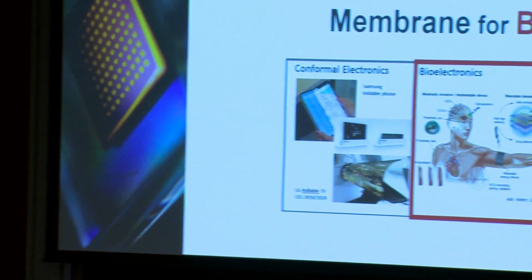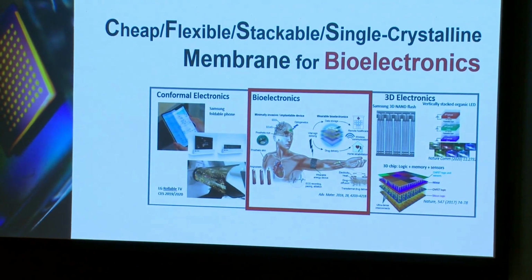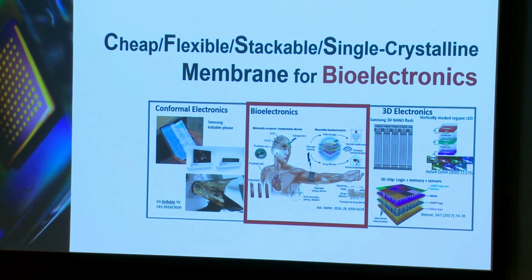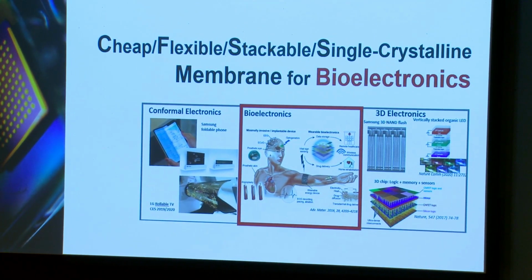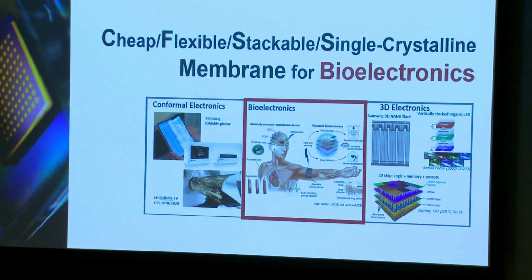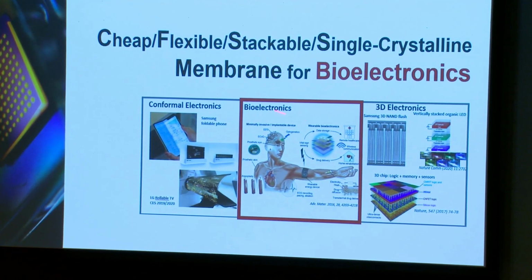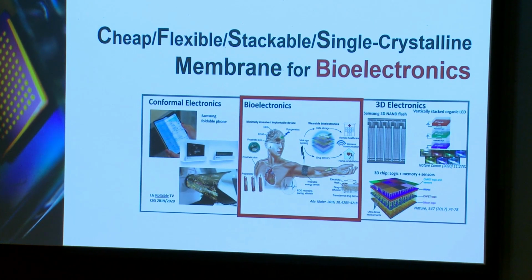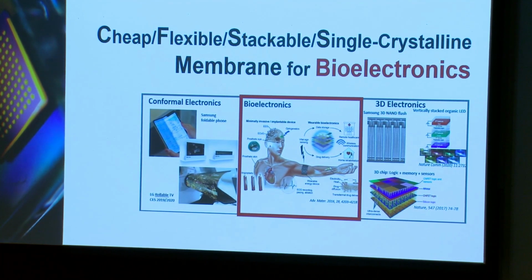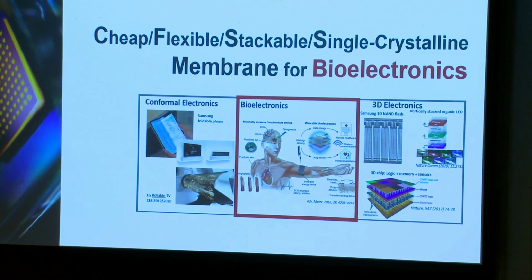So for the rest of the time, 20 minutes, that's enough, I really want to show you the example, the impact of having these freestanding membranes. So then you can mix and match. What's the impact, all right? So here, in the next chapter, I'd like to go over our new invention in the field of bioelectronics by stacking these freestanding membranes on the body, right?